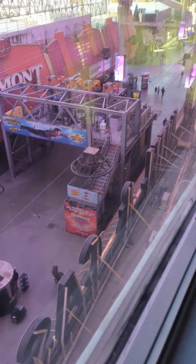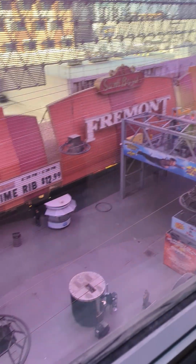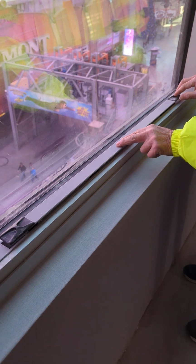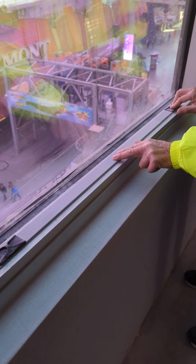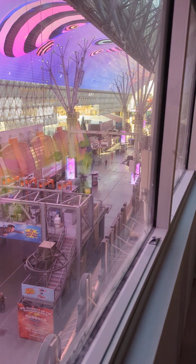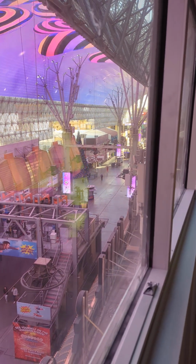Hey, I kind of like this view. And the nice thing is we're not hearing anything, but if we open that up, depending on what's going on, you can hear the difference. Yes, I can hear the outside now. All by just that little bit. You may not have heard it on the video, but there you go. And now you can't hear anything.